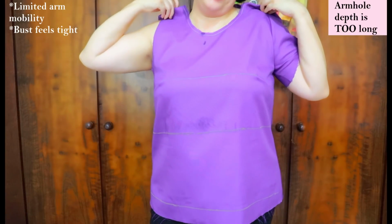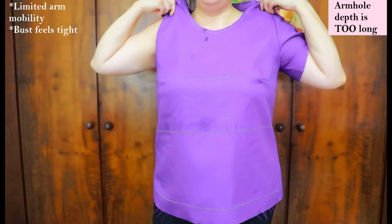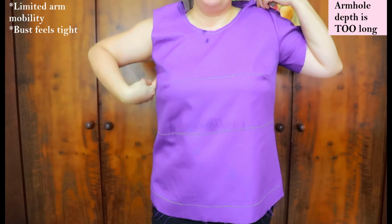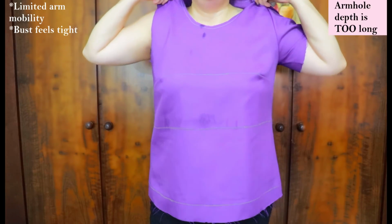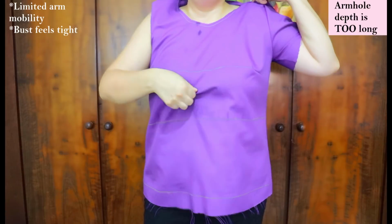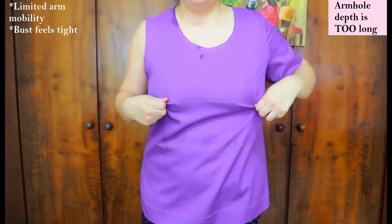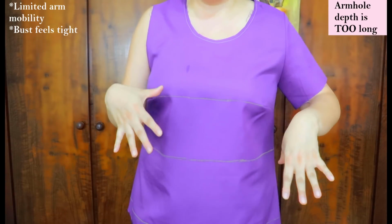Sometimes a shortcut way to do it is to take up the shoulder seams. But that's not a really nice way to do it when you're sewing at home. The best way is to correct the armhole here and correct the sleeve. But you can see when I hike this up, immediately I have more ease here at the bust. And when this is down lower, then it's really tight right there. This is a scenario that would be common in petite women.